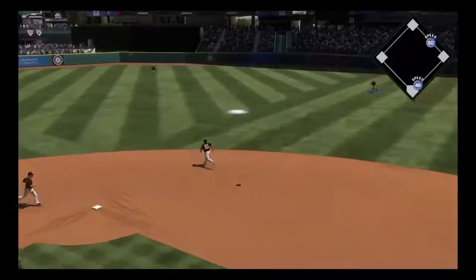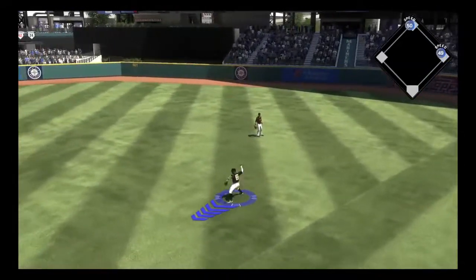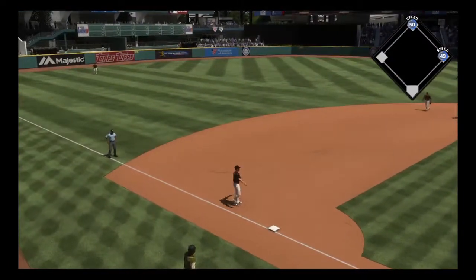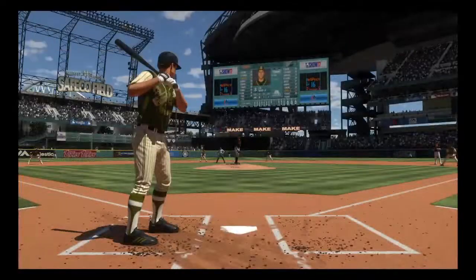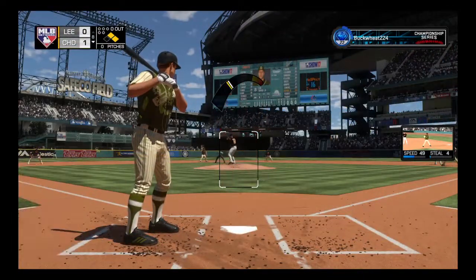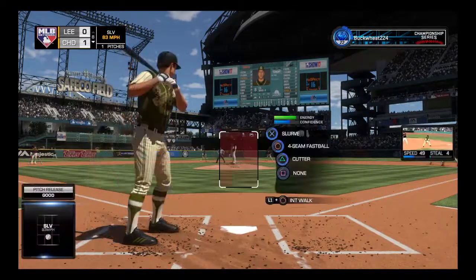And this is lifted to shallow center field. And that's in there, base hit. And that runner will go no further than second as there are 2 aboard now. Into the box now, Cal Ripken. He's 0 for 1 thus far. Dylan Betances comes on now in an awfully difficult situation as there are 2 on here with nobody out.